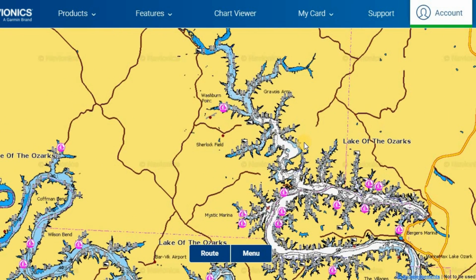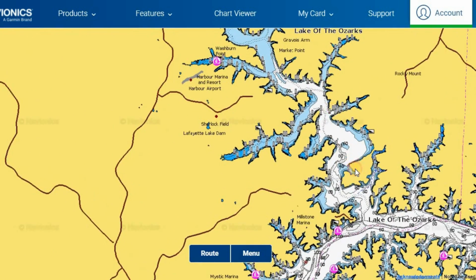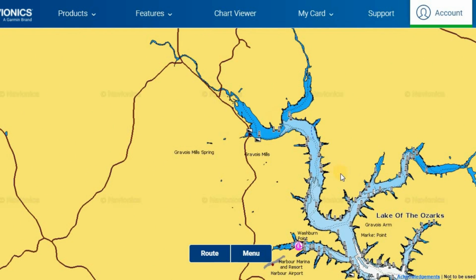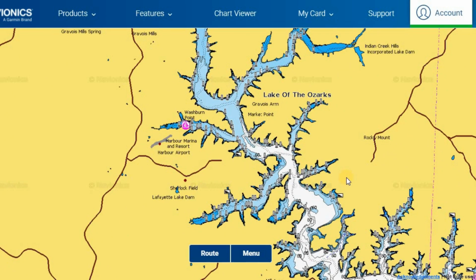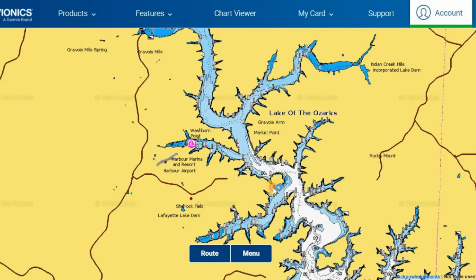Another thing to keep in mind on the upper arms of the lakes is that they have inlets, meaning they have a creek or a river that comes in, and a lot of that comes off of farmland. So if you have a big runoff from a heavy downpour, rain, or snow melt off of a winter storm, those areas up here are going to be more muddy.